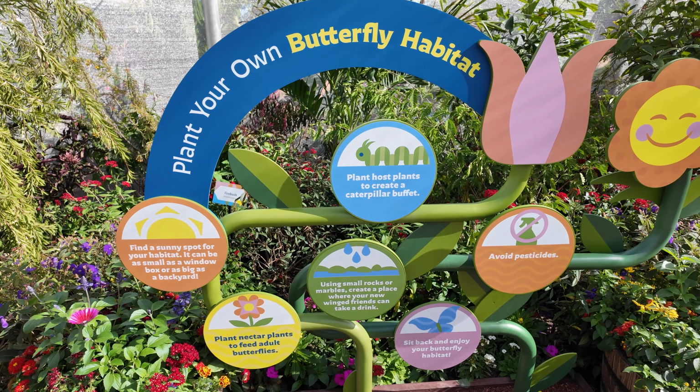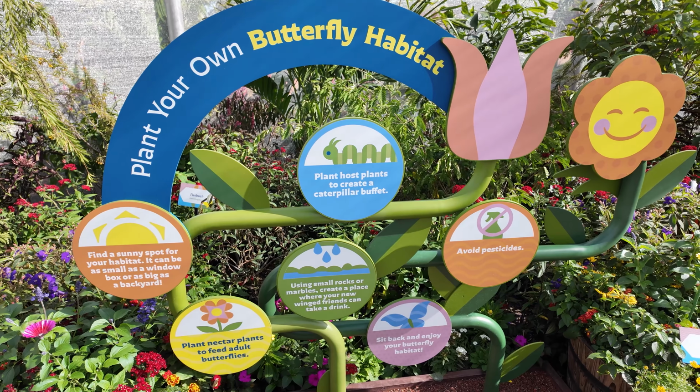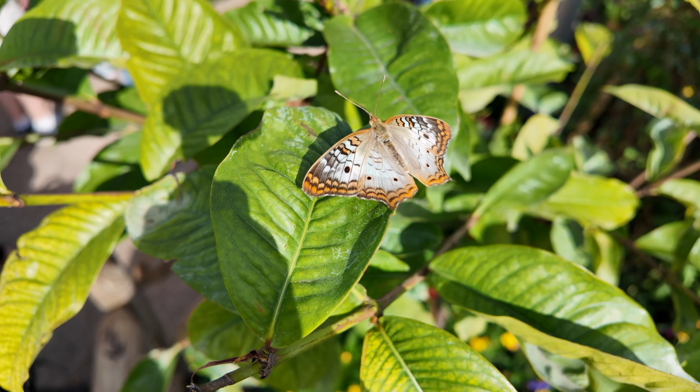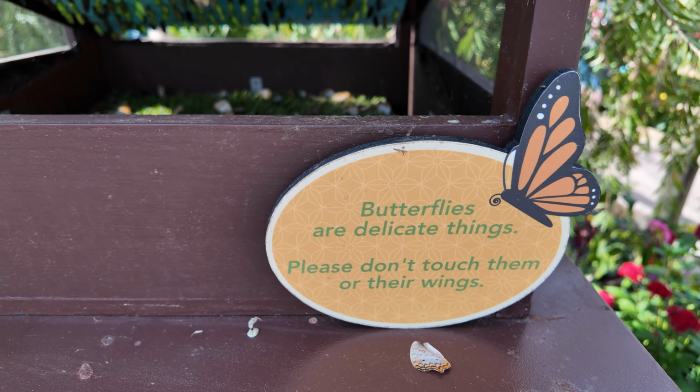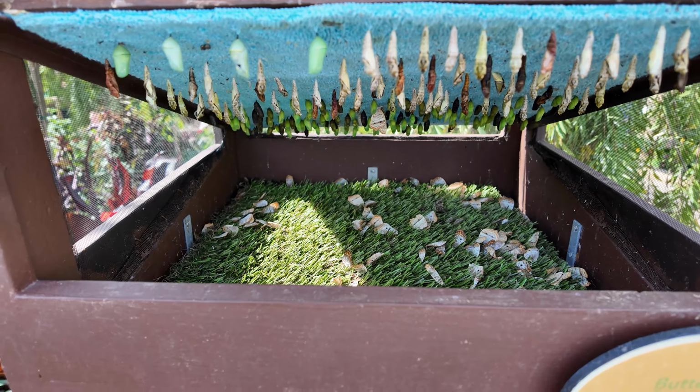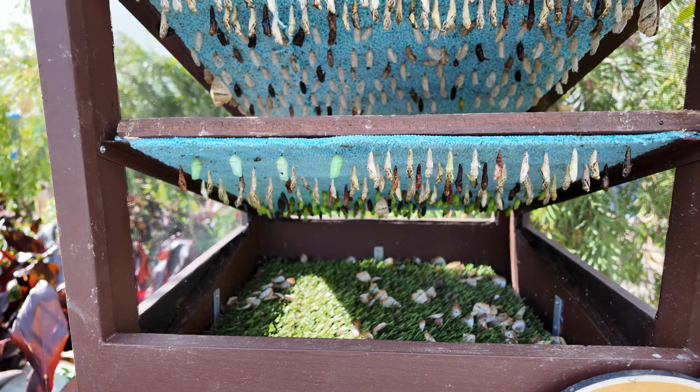Throughout the exhibit, there are going to be different displays. This one shows you what you can do to plant your own butterfly garden. Here you can get a look at all the butterflies just waiting to emerge from their cocoons. On the bottom, those ones have emerged, they're just drying their wings and will soon be flying around.